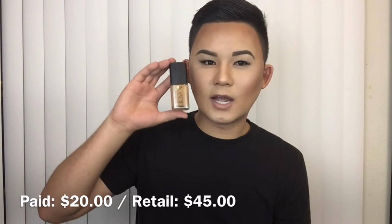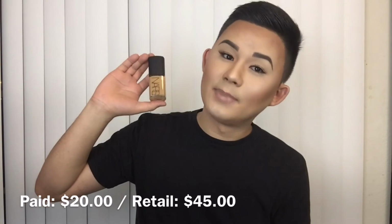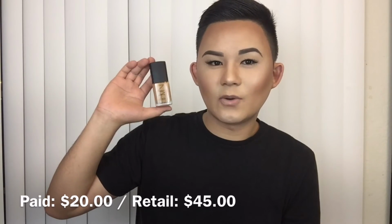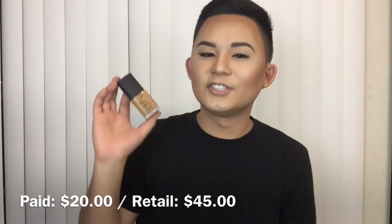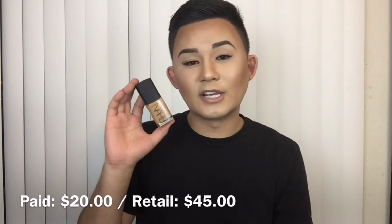I used this a few times. It looks kind of dark and orangey compared to my skin tone now, but it does match nicely once I go in and apply all my other products, so I like it. It's definitely sheer. When it says sheer, it's definitely sheer. It's buildable, but I double my foundation.